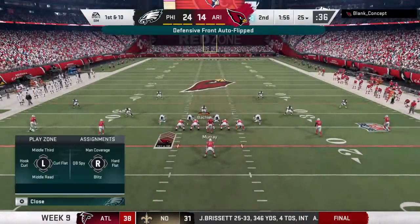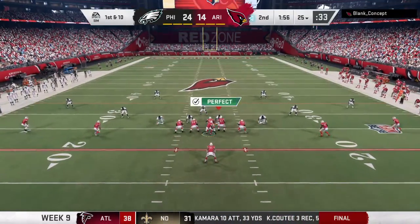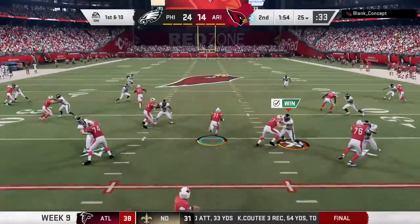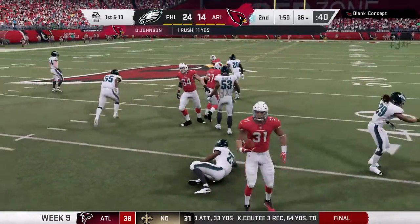Arizona's offense at the line, ready to get their drive started. And this is a unit that, to be frank, doesn't look like they've woken up yet. I mean, a punt and a turnover on their first 2 drives. And I think the game's starting to take shape a little bit now.